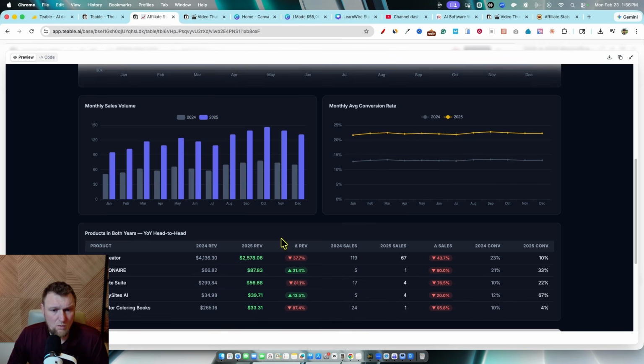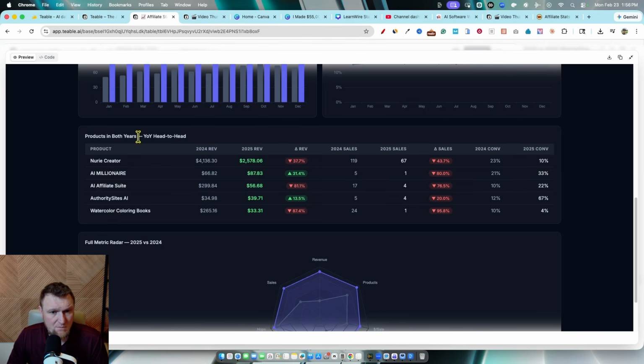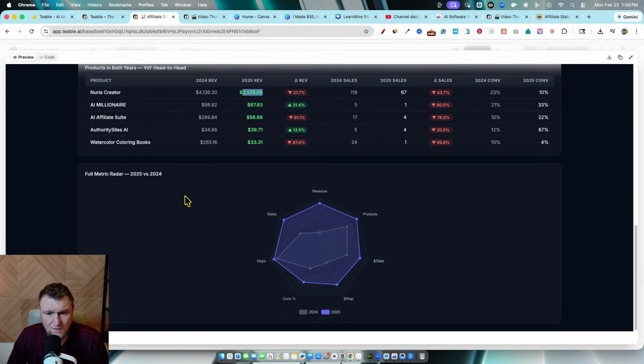Your conversion rates were up as well. And then you have your products in both years right over here. Nuri Creator launched in 2024, but it crossed over to 2025 as well. And then you have this hexa diagram, a full metric radar, right over here. You can also see that as well.